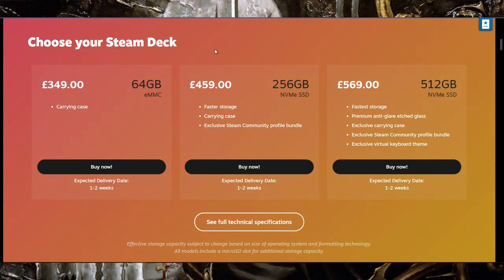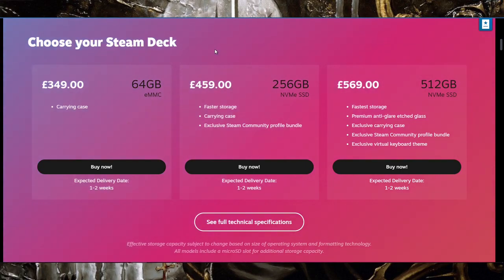But if you want a small laptop that you're going to use for productivity, for your work, or even as a PC, and you need that laptop and you want to game on it, then yeah, the Win Max 2 is a very, very good viable option.